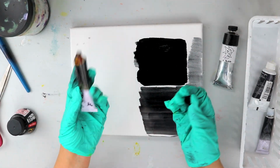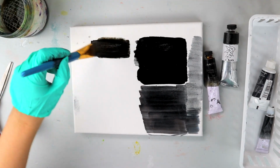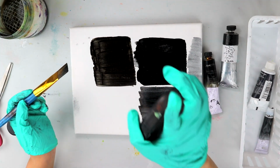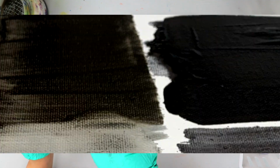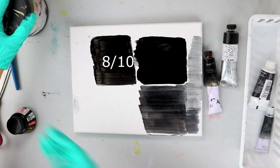And ivory black is kind of like a washed out gray color. Now, I know on camera they look almost identical, but I can tell you that this one is much more yellow and lighter than this one. So that's kind of interesting. I'm giving it 8 out of 10.